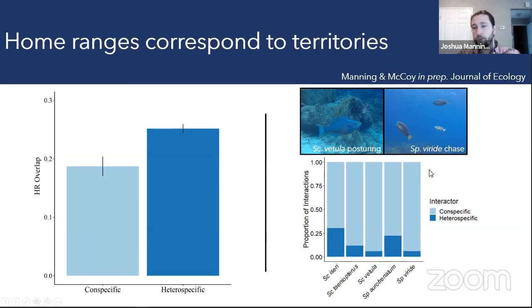But they can also be more aggressive, as is the case here in the top right. These are 2 neighboring terminal phase stoplight parrotfish, and they're chasing this non-territorial floater male through the boundary of their territory. Often when we'd follow these fish, we would notice that some individuals didn't have territories, and these individuals would bounce from territory to territory, getting chased off every time. So they readily defend these territories from conspecifics, especially ones that don't have territories and are trying to move in. So this indicates that these home ranges actually correspond to defended territories.